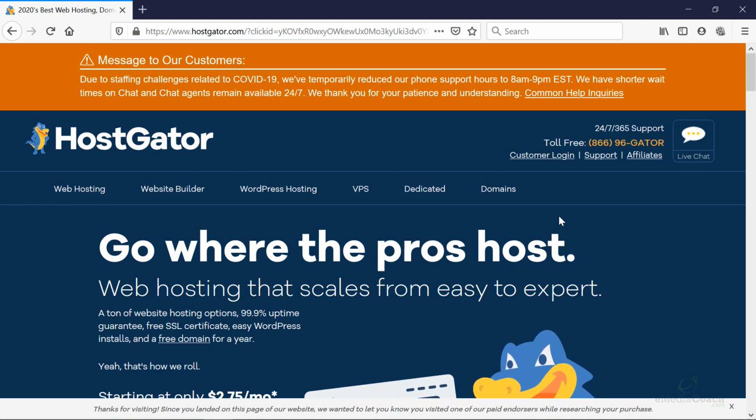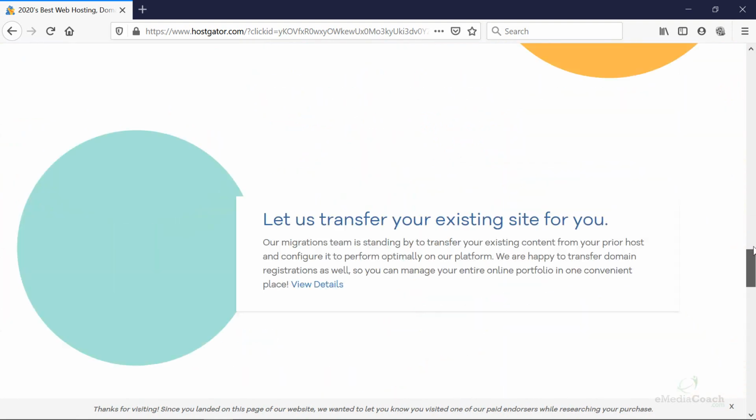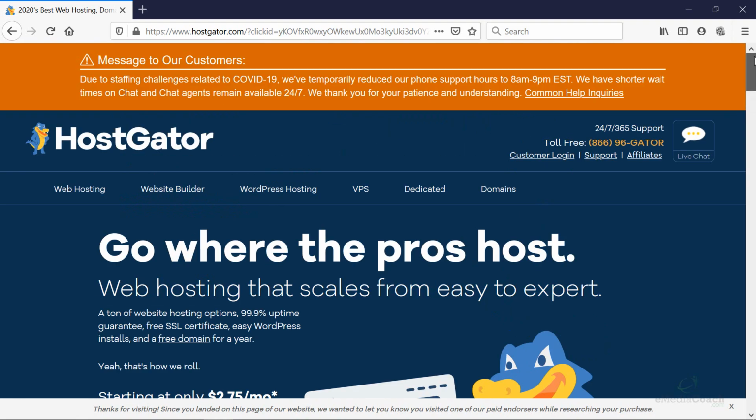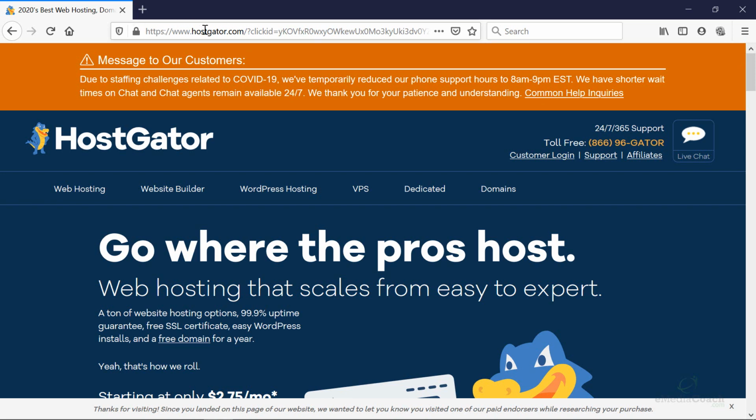Hosting is simply where your website's files are stored. For example, everything you see on a page on a website is because of hosting. All the images and texts are stored on that hosting. And the domain or web address is just what you see here, what your customers will type in. For example, in this case, hostgator.com.